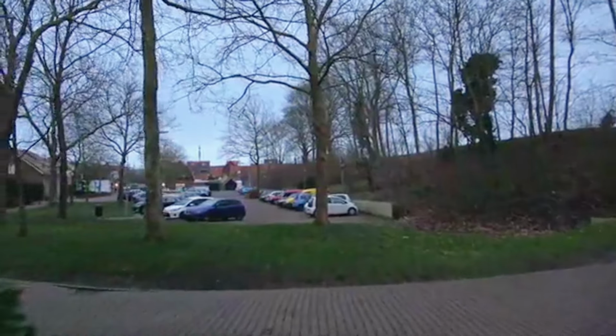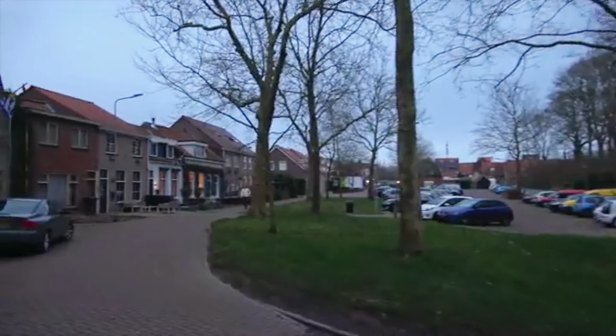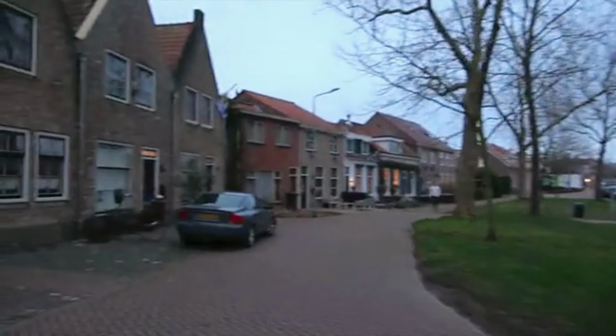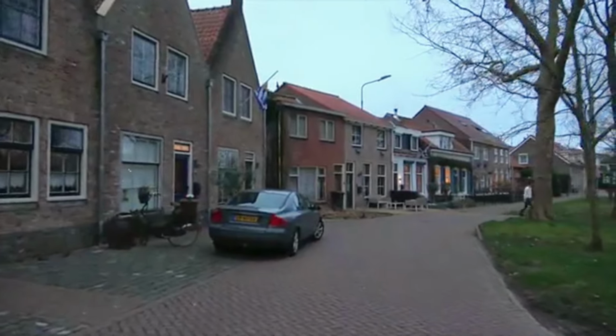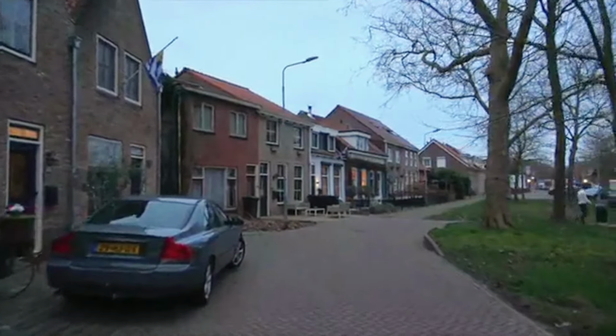We didn't have to pay anything for parking, which is pretty great. And you can see how easy it is just to stumble down from the main part of the city down onto the car park. Look at these little houses. It's super nice, isn't it?